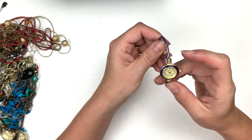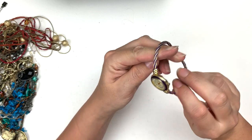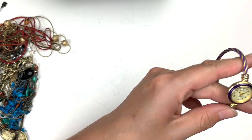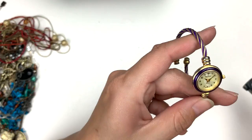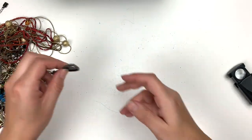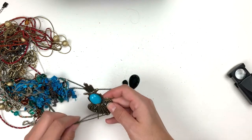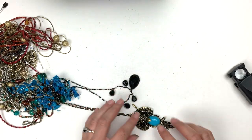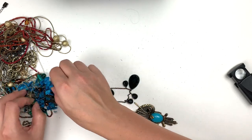Okay. So here is a little sizey watch. My eyesight is awful. Is it Pierre Nickel? Maybe, but that's fun. That's cute. Sell. Oh my gosh, he's so cute. And I'm a sucker for owls. They are so flippin' cute. I love it.